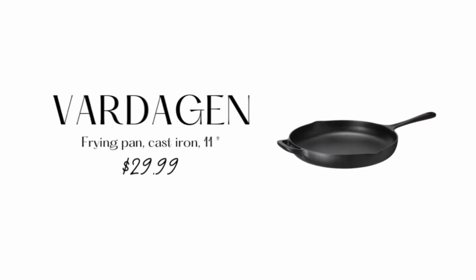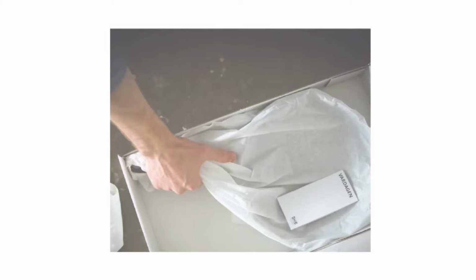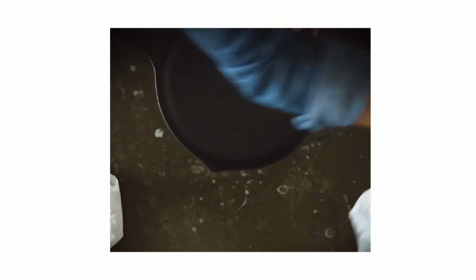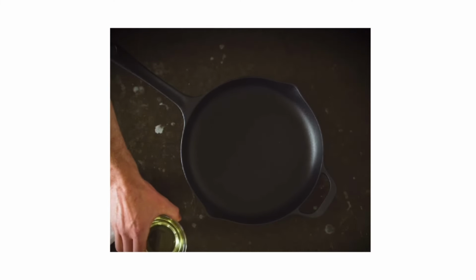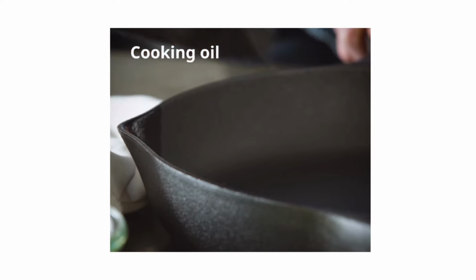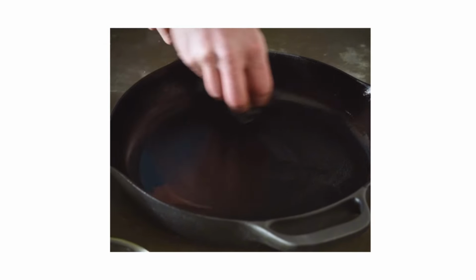7. The VARDAGEN cast iron frying pan is your partner for hearty home-cooked meals. With its thick base and walls, it distributes heat evenly and retains warmth for beautifully browned dishes. Suitable for all cooktops, including induction and oven safe, this pan promises durability with a reassuring 15-year warranty.